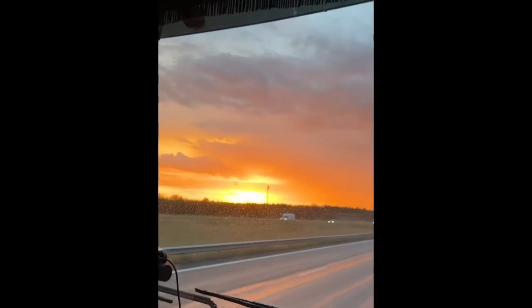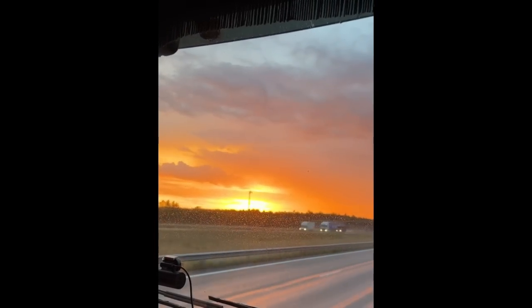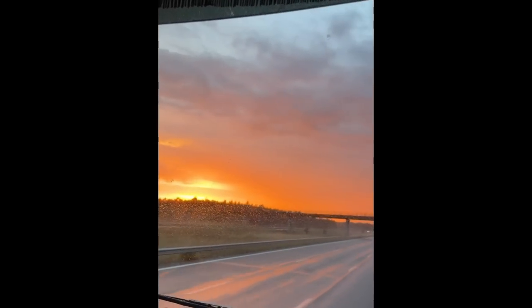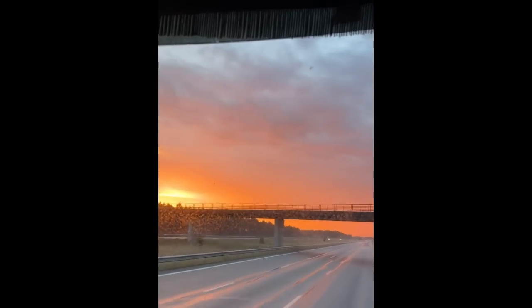What a stunning sunset. It's actually raining. You can see on the floor. It's actually raining, and yet the sunset looks like the sky's on fire.